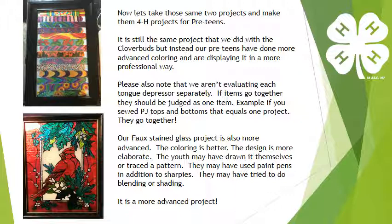But instead of just having a bundle of sticks laying on the table, we have grouped them together and framed them. That makes one large art piece. Please also note that we aren't evaluating each tongue depressor separately. If items go together, they should be judged as one item. Example, if you sewed pajama tops and bottoms, that equals one project because they go together.